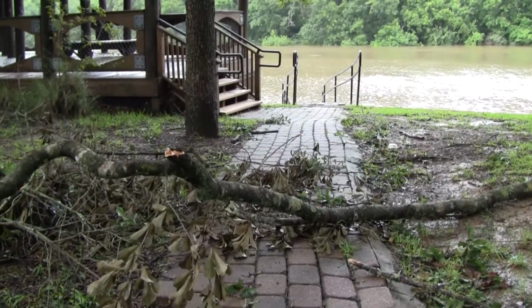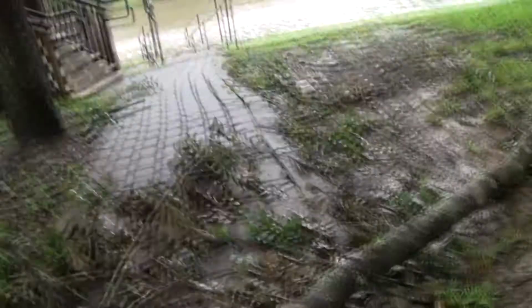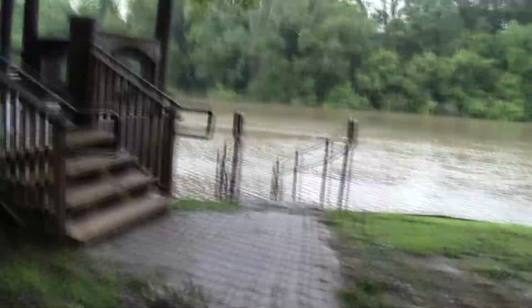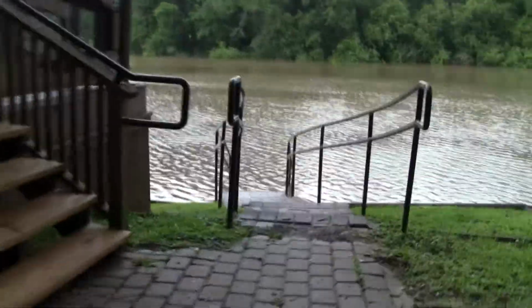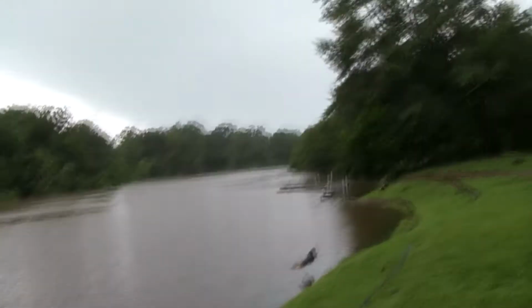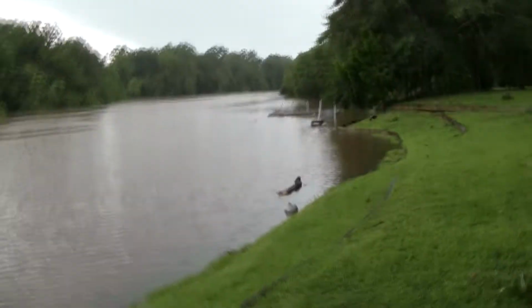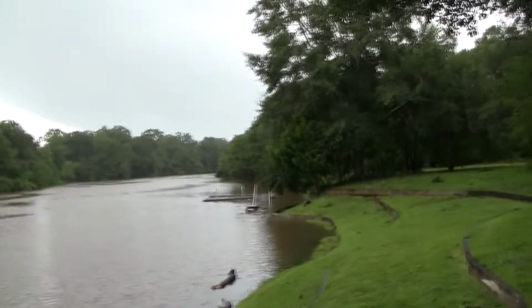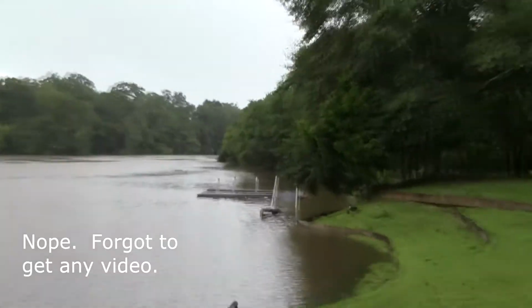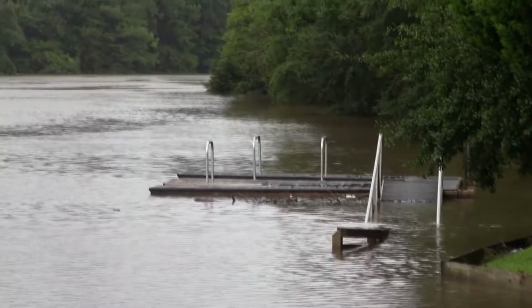Is blocked by this huge branch. I'll try to leap over it. There we go. Woo, I'm so athletic. Yeah, water is much higher than yesterday. Let's see, I'll try to see if I have the floating dock there on yesterday's footage, so you'll be able to see the difference.